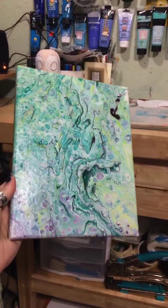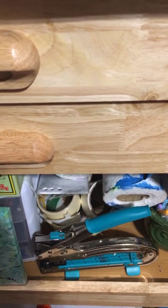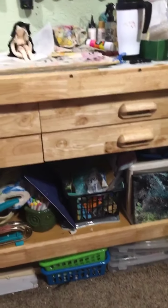Right now, here's one of my paintings I did. I love these. I have some big ones of these that, if it ever gets a nice day out, I want to take out on the porch and take pictures of, because I do want to put them for sale.